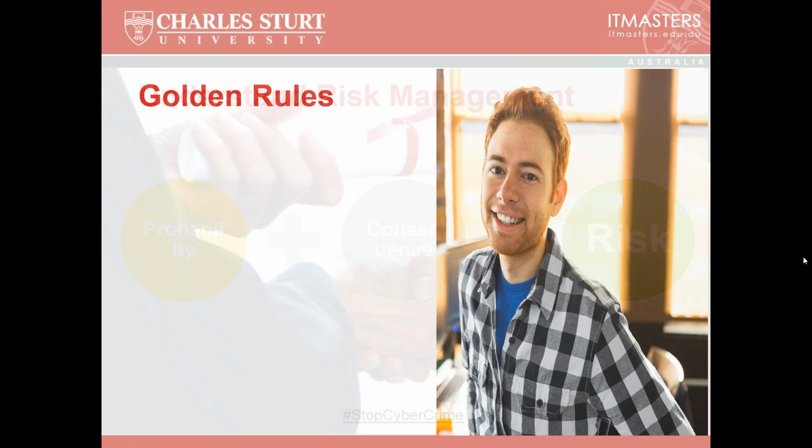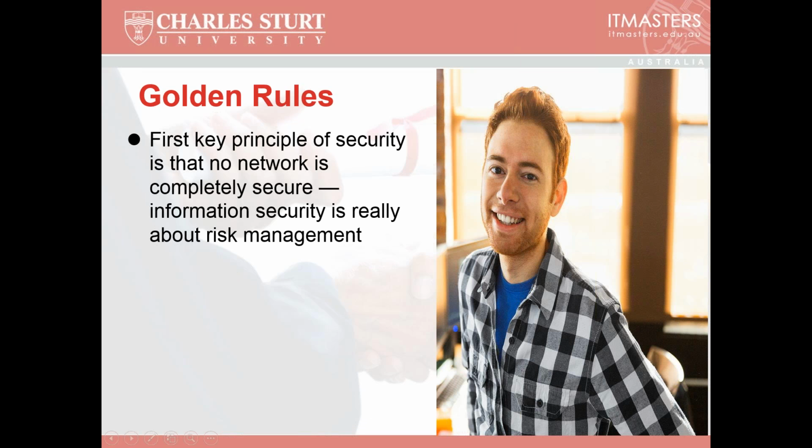I want to tell you a couple of golden rules until my demo environment gets rebuilt. The first principle of security is to understand that there is no such thing as completely secure. I saw so many people saying, I'm using Linux because it's secure. Hey, what is Linux? It's an open source operating system. What is open source? It's open. What does open mean? People can easily look into the source and launch attacks.